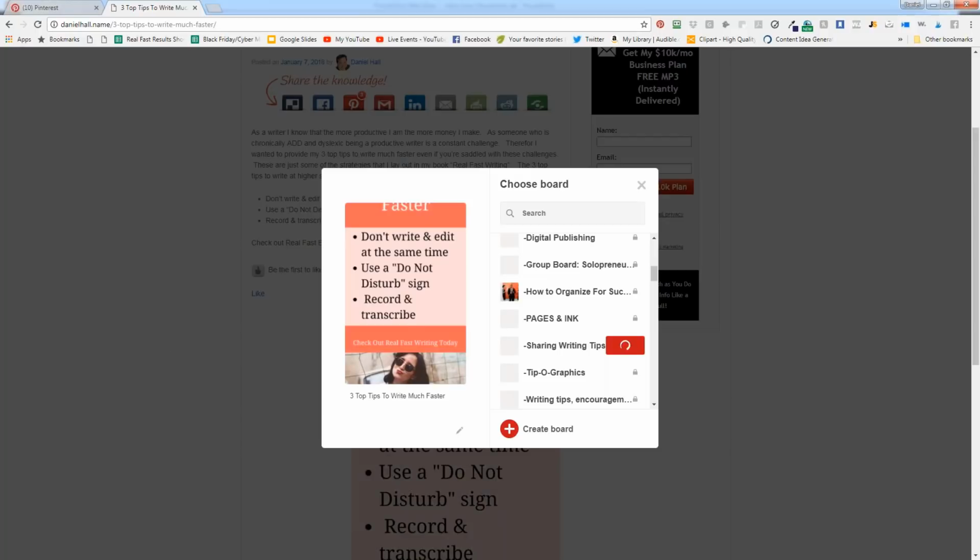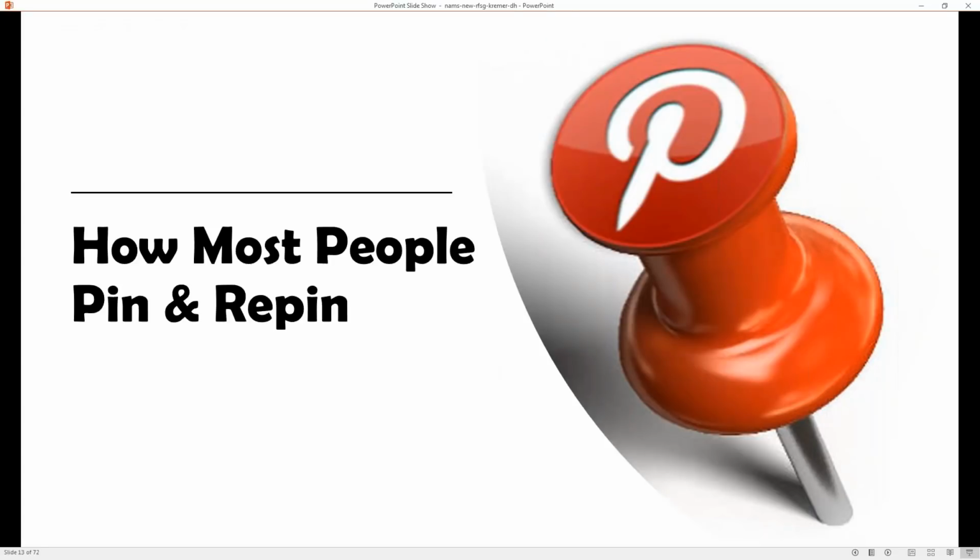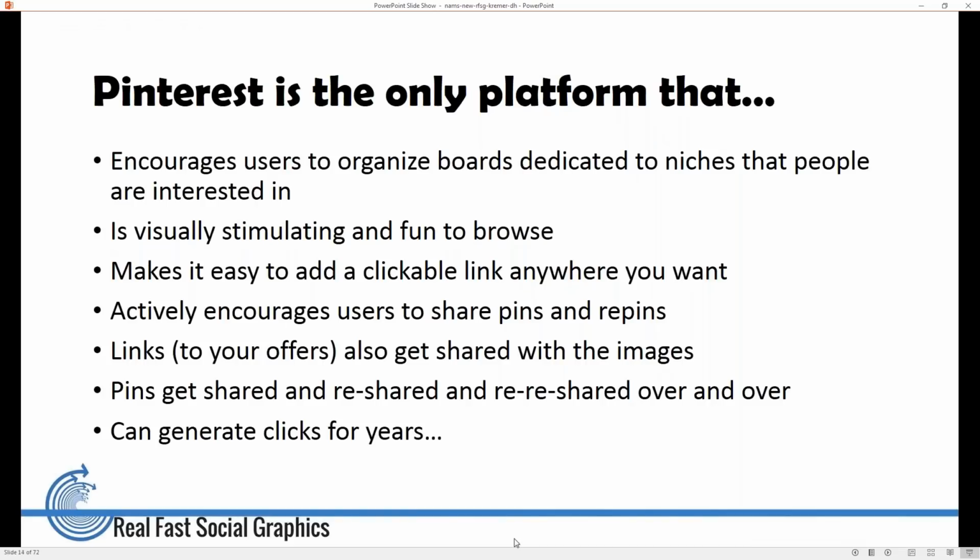All right, so let me go back to the presentation here, and we're now going to go into the next big point that I want to make, which is that Pinterest is the only platform. This is a really important point. The only platform that encourages users to organize boards dedicated to niches that people are actually interested in. Just like I showed you, I have a board called My Dream Cars. That could have easily been my dream Porsches, for example.